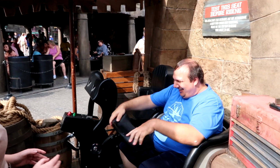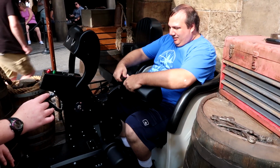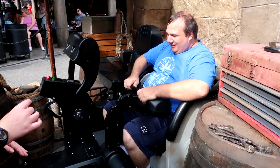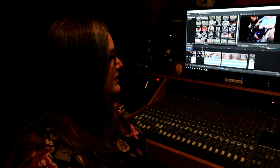Here he is sitting in the sidecar seat, and as you can see, he has longer legs, so he couldn't push his feet any further forward. His knees are at more of a tighter angle, and if you have tight knees or you're not a very flexible person, this could be very uncomfortable for you. But he seemed to do okay.